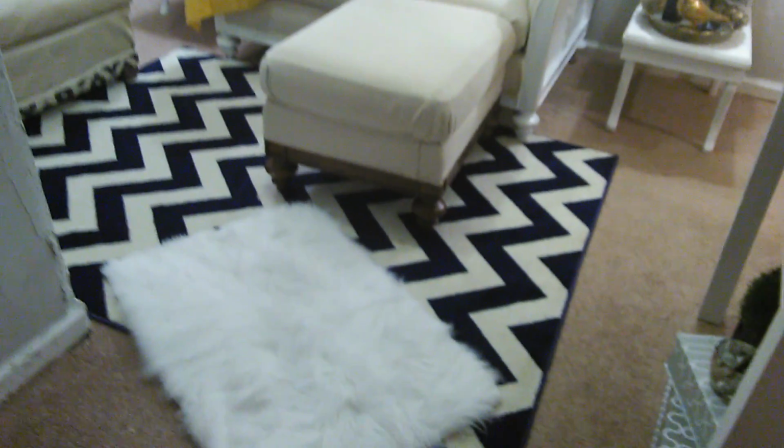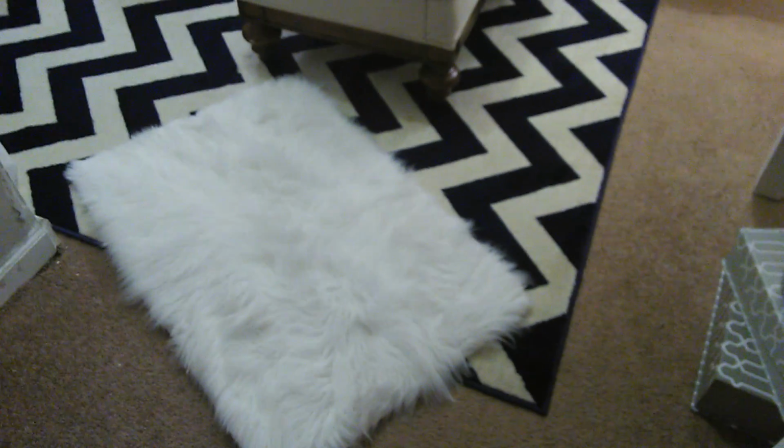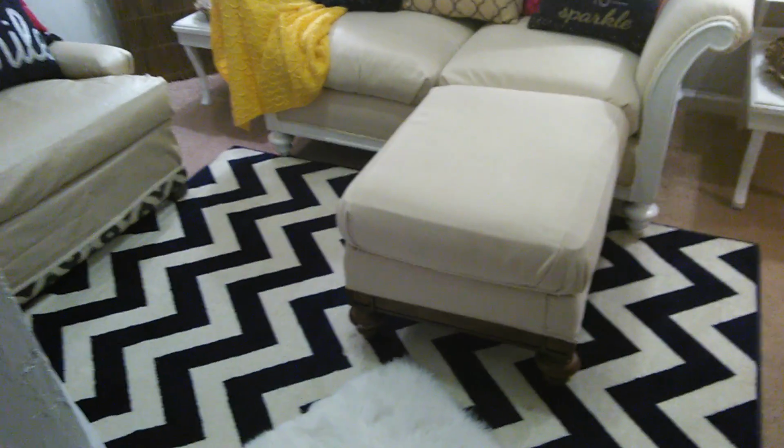The gold mirror you've already seen if you watched that pre-basement video tour. It was featured in that. It used to be silver. I painted it gold. I just have a fluffy white rug on top of a navy blue and white or creamish chevron rug, which came from Big Lots.